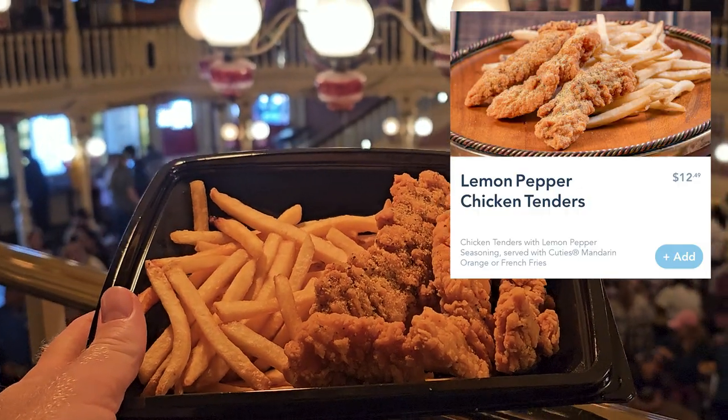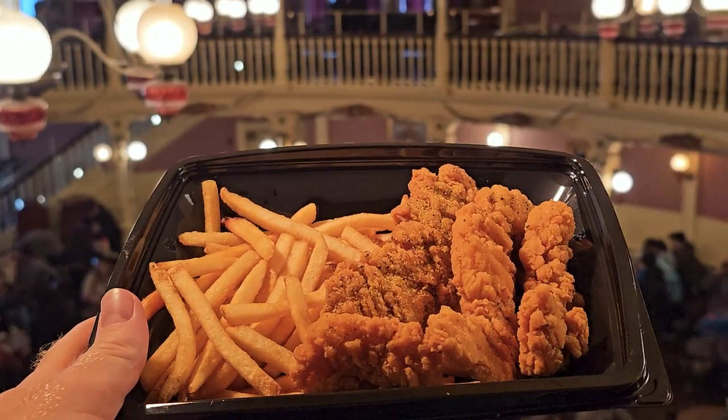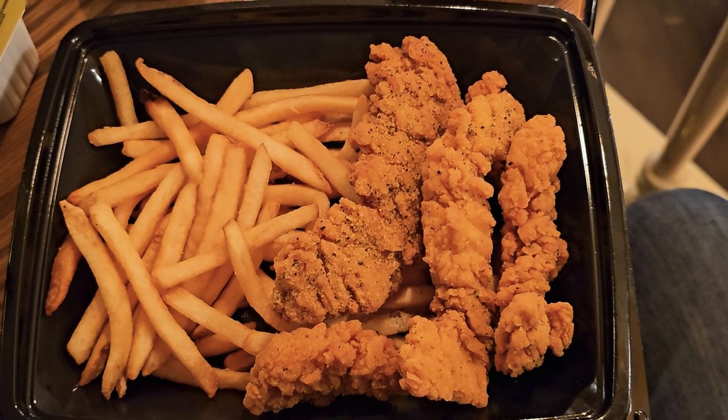But I got a new treat that I wanted to try out. I got the lemon pepper chicken tenders at Golden Horseshoe. They have buffalo wing chicken tenders now. It has buffalo sauce on the chicken tenders. Those are the two seasonal chicken tenders that came out. And you get those with cuties or french fries. I went with french fries again. Second feeding of french fries today.